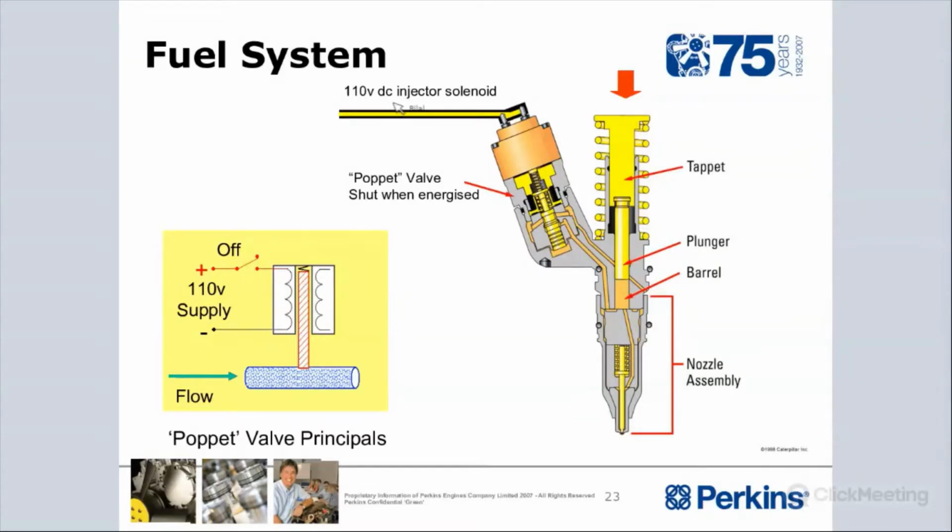Let's see how this works. Let's suppose that the rocker arm will be pushing down the plunger, but the solenoid is not energized. Let's see what happens. The plunger is pushed down, the fuel in here will start to be compressed, but because the solenoid is not energized, the fuel will escape through the same route it came through, all the way out. So no fuel spraying will take place.